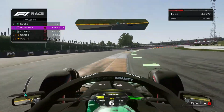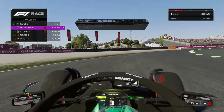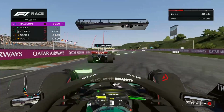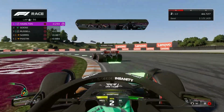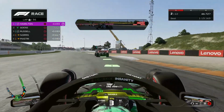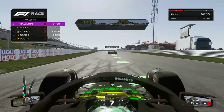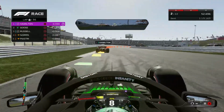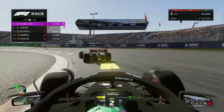Lap 8 now, the Goose. Oh, he's not braked enough, and he's gone off the track. No, no. And Hamilton's got ahead. Oh, the Goose made that mistake. But he's trying to counter. He's trying to overtake. He's ahead of Russell. He's got DRS. He's going to try now to put all of his effort in and to get back pole position from Hamilton at any cost.